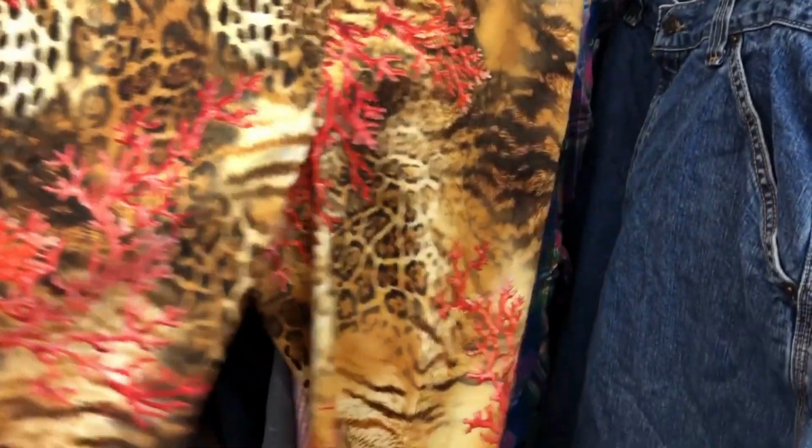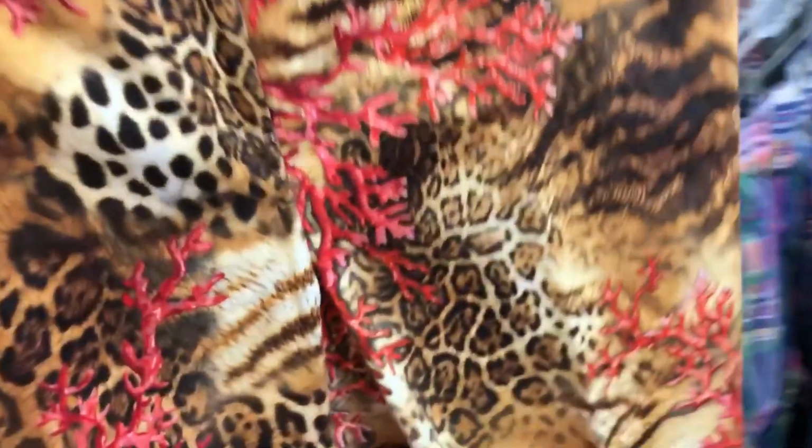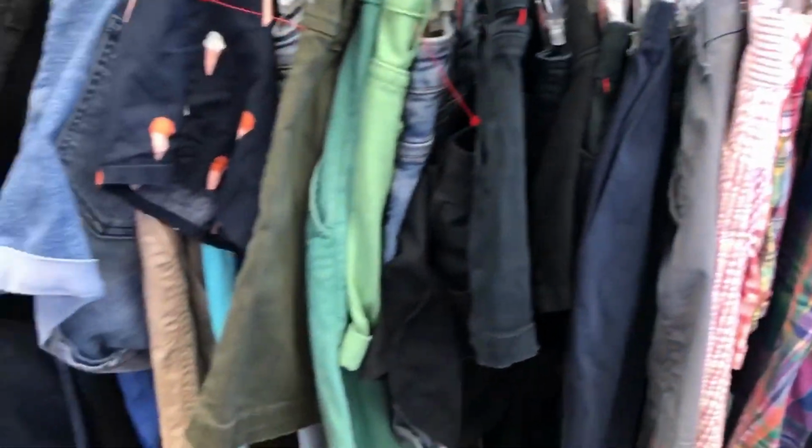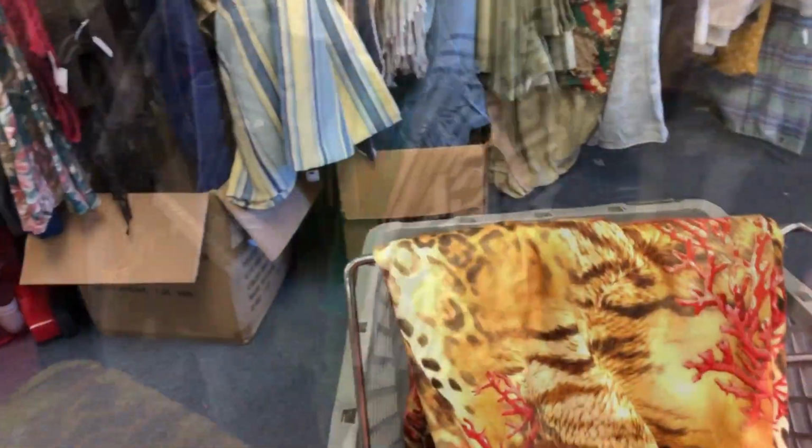This is a pair of Bermuda shorts, and I thought these were quite good, so I did put those in my cart. They were an animal print with coral. If you comp Sandy Kemper, a lot of the pieces are just a bread and butter type of price that you'll get.